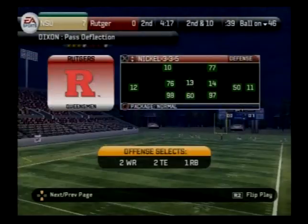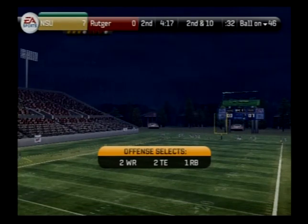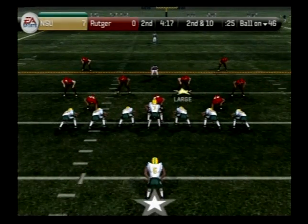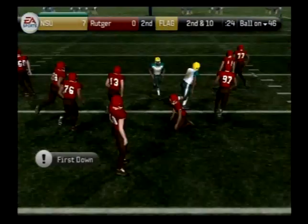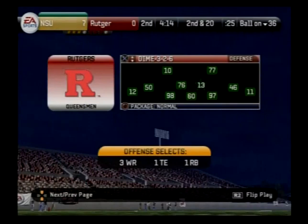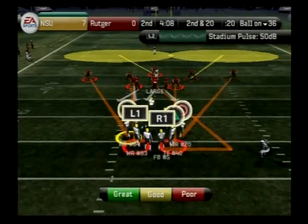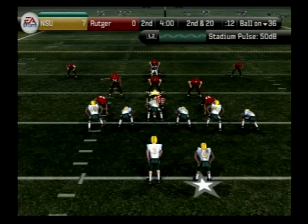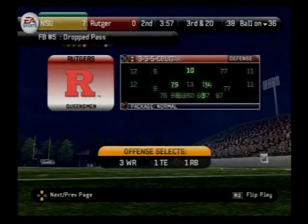Incomplete pass, number 84, the intended receiver on the play. Second and 10. Holding on the offense. 10-yard penalty, still second down. Second and long. Ball on the 36-yard line. The pass falls incomplete. Number 5, the intended receiver on the play.